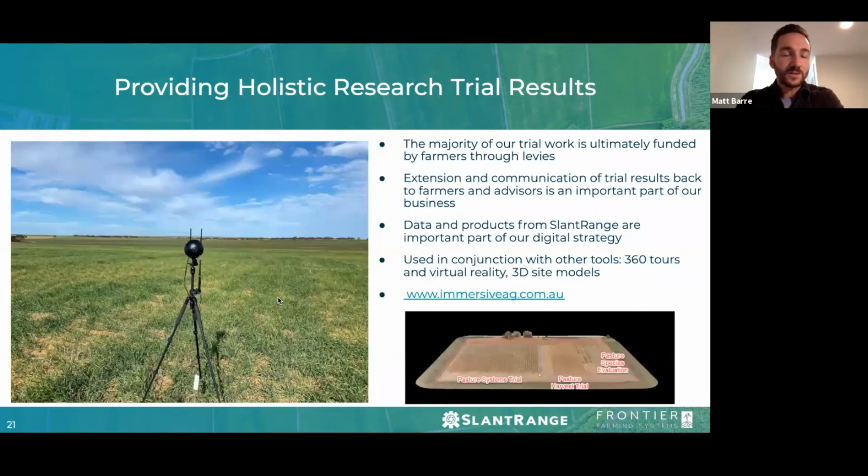How high were you flying those trials? I mean, just to get a feel for the resolution. I think we may have flown that one around about 40 meters, something like that. Okay. Could have been 50, could have been 60, yeah. But yeah, so that's, like you said, pretty low, sub-centimeter for sure. Yeah.